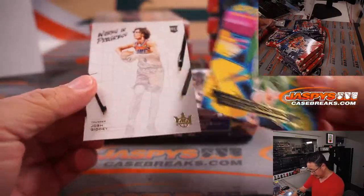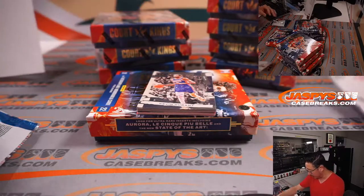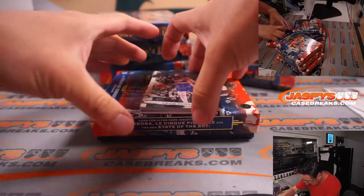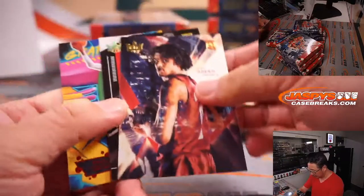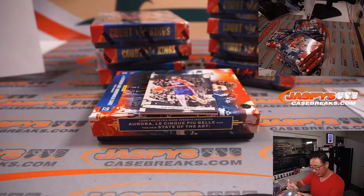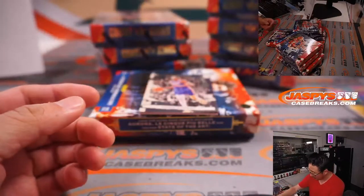All right, there's Giannis and Josh Giddey. Nice. Works in Progress insert for OKC. That goes to Ship My Card. And then the two hits, we got Pascal Siakam. Our two hits are on the bottom. It's Jalen Green, Ayo, and then Paul George. All card chip, of course. That Paul George is numbered to 149, I think. Is that what it was? Yeah, 001 out of 149. The first one ever made.